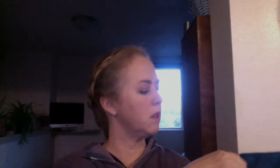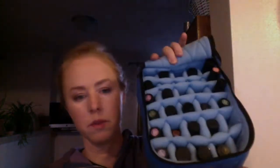Next thing, I don't actually know what this container is for, but my mom gave it to me, and she puts her essential oils in it. So this is what my essential oils look like. They are from an MLM company, but I don't participate in that company. I just buy their oils.